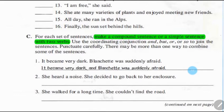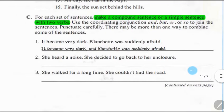For each set of sentences, make a compound sentence or a simple sentence with two verbs. Okay, here you have a set of sentences. Try to make a compound sentence or a simple sentence with two verbs. This is, for example, number one. It became very dark. Blanchett was suddenly afraid. It became very dark and Blanchett was, so it's a simple sentence over here. Okay, no, it's a compound sentence because here we have two subjects and two verbs.